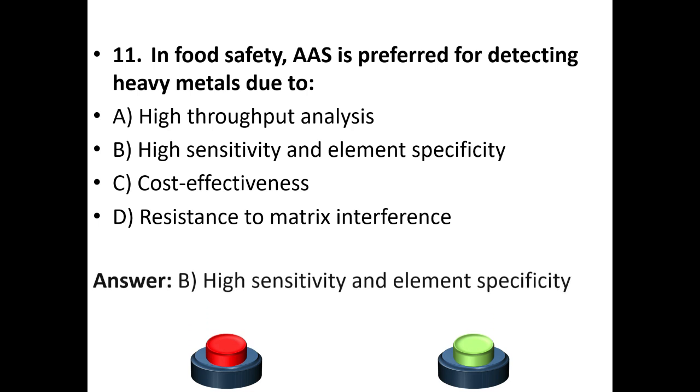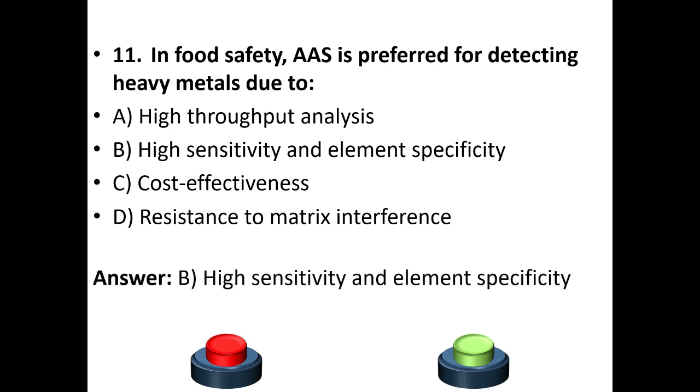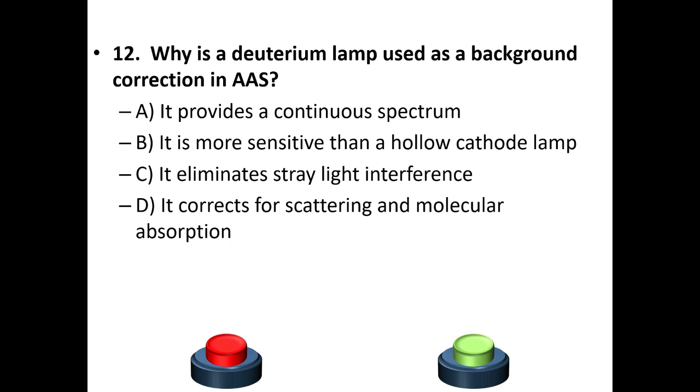Your answer is option B. High sensitivity and element specificity. 12th question. Why is a deuterium lamp used as a background correction in AAS?